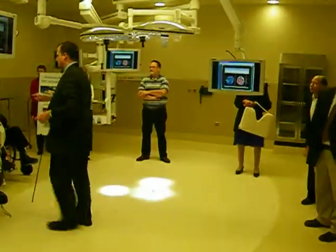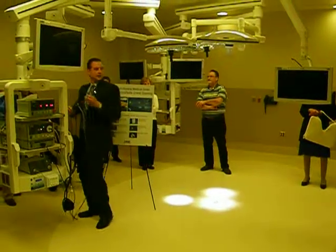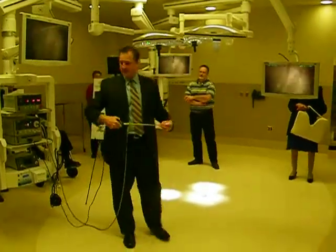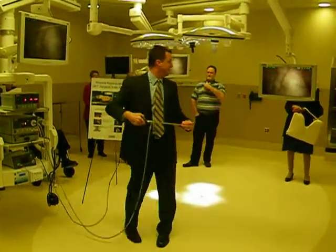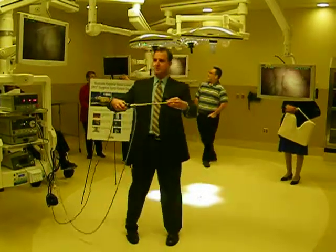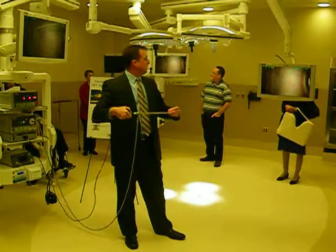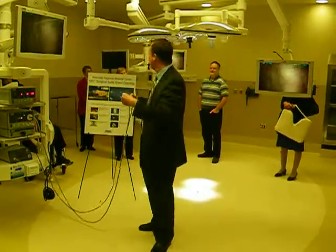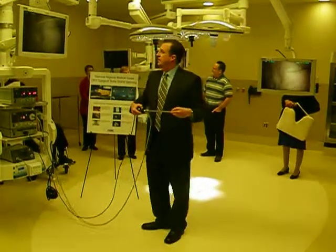So, another important thing about this room is, if the surgeon can't see it, they can't fix it, right? So this is a laparoscope, which is put right into the belly, and this can see 1/100th of a micron, which is 1/100th the width of a human hair.